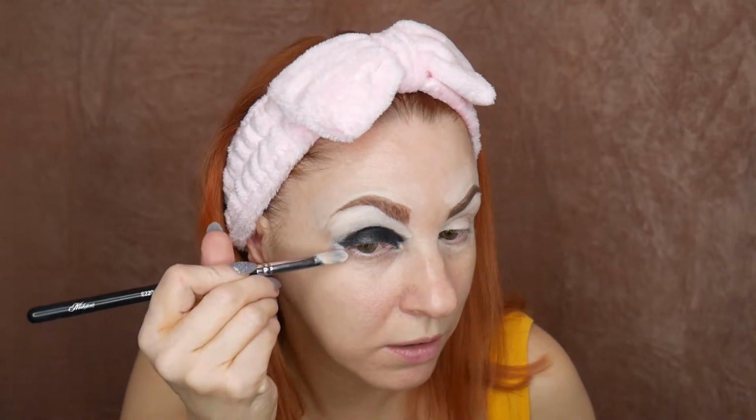And this base is so good for tidying up as well. See how that's just on the lid and just into the crease now, which is what I wanted. So just make sure that is nice and set with this black from Morphe. Perfect. So I'm just going to do the other eye. Okay, so that is both eyes done.